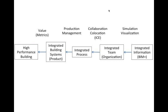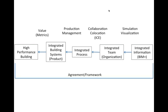And then, of course, we have to define what the building should accomplish. What would a high-performing building really mean? What's its purpose? What are the values of the users, for example? What are the performance metrics that we should have so that we know that one building design is better than another? And it all has to be supported by some form of agreement, a framework that allows each of us to work on this team and be successful individually and in our companies.